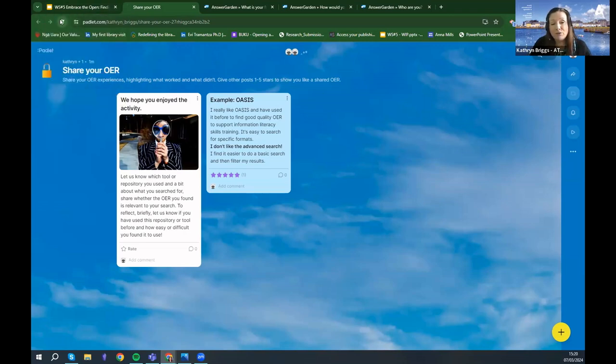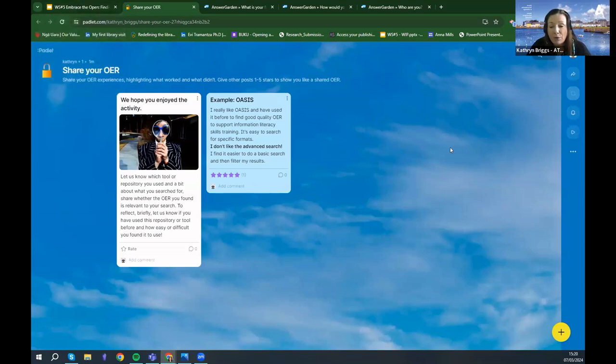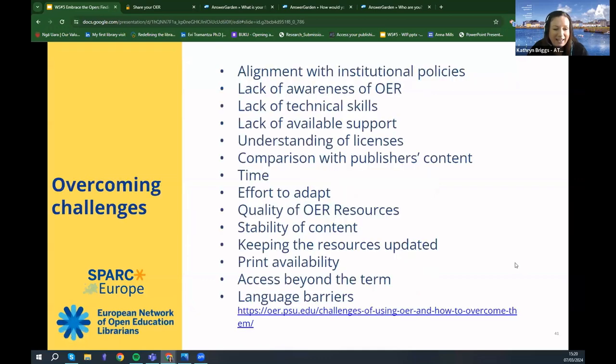And even if you don't do it today, just think of that activity again in the future when you're looking for OER. Think: I need to search it, and I need to identify it, evaluate it and reflect on what I found. Okay. And so that BC OER guide is really useful, along with the other checklists and rubrics that we shared earlier on. Okay, so thank you.